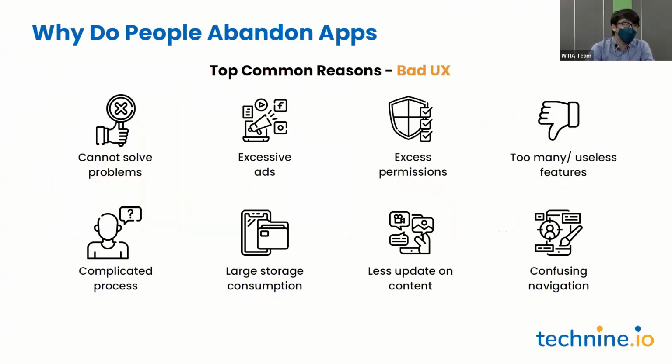So now, when we look at why people abandon apps, it really touches today's topic, and we always refer to bad UX in the app. Basically, I guess it's common sense. One of the problems is the apps did not solve the problem. So they download the app and it's not meeting the expectations. But some other reasons, some of the less obvious reasons, could be excess permission, with people being more aware of their privacy, with all their data, how they're being used. If your app is requiring more permissions or more access to different parts of their data, now people are more aware of this, and it can cause people to abandon the app.